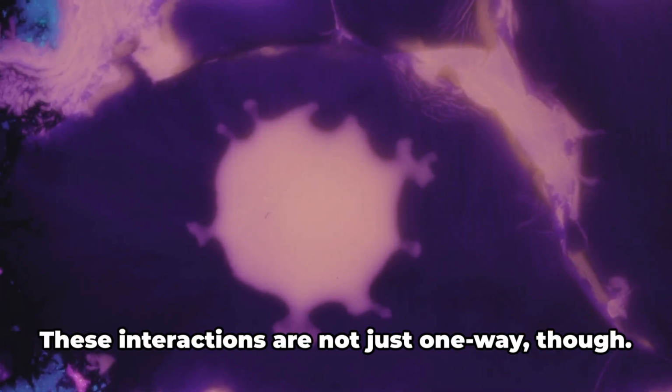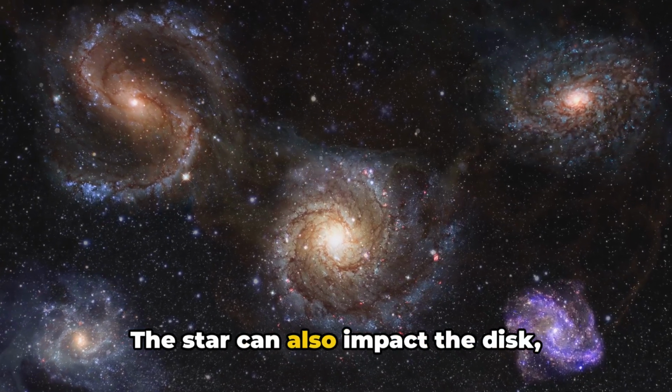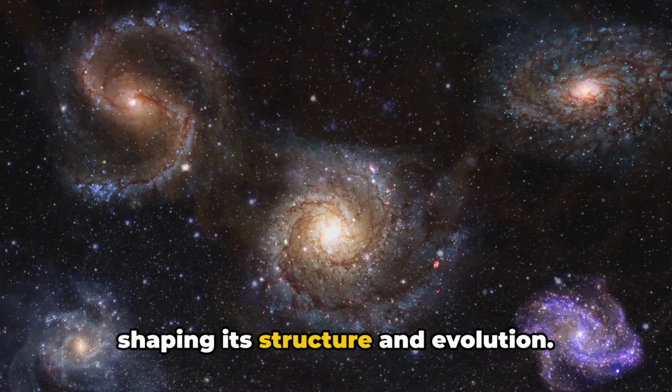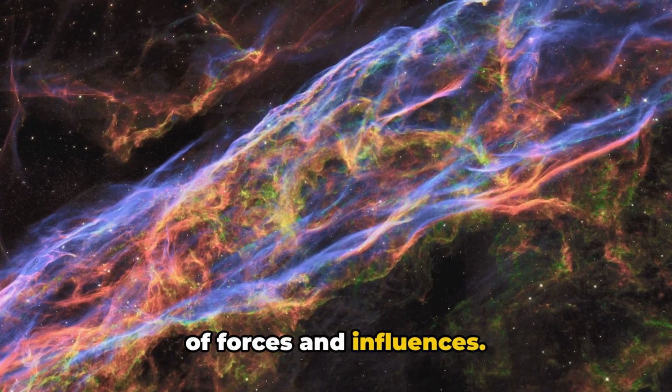known as stellar flares. These interactions are not just one way, though. The star can also impact the disk, shaping its structure and evolution. It's a cosmic dance, a delicate balance of forces and influences.